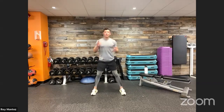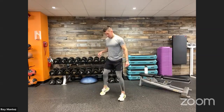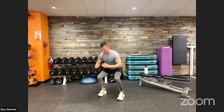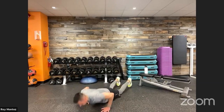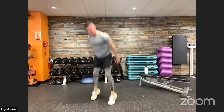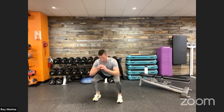With that, we're up in 5 seconds for 5 air squats and 2 burpees here. 3, 2, 1, 5 air squats here. 2, 3, 4, 5. Dropping down into your 2 burpees. Good. Resetting here. And we're up into 5 air squats.